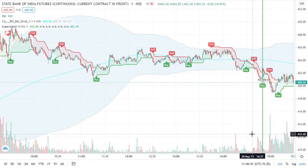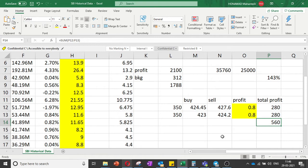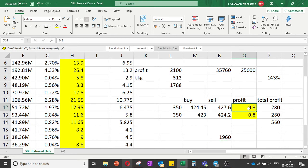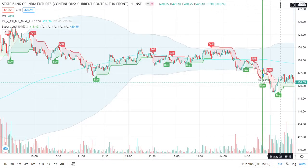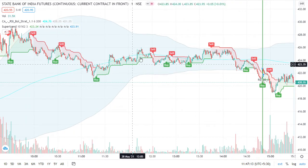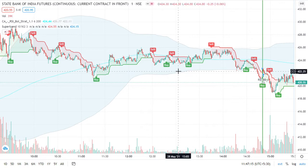Okay, 7 entries are there. So if you make 7 trades and you are making 0.8 profit every time on 350 quantity, you will make 1960. So here you see it was 3 rupees, 2 rupees, 1 rupee, even 5 rupees. Don't wait for that. Just observe this, and we can do intraday whenever this sell signal comes on tradingview.com. This is very useful.